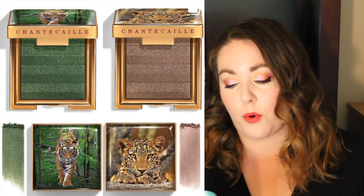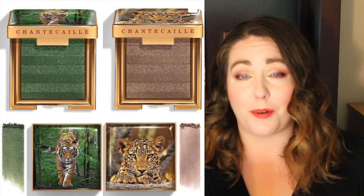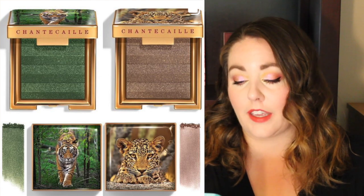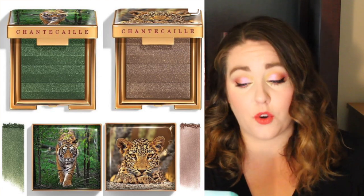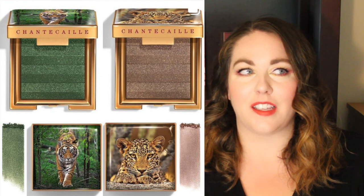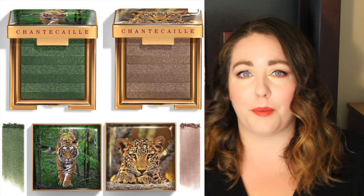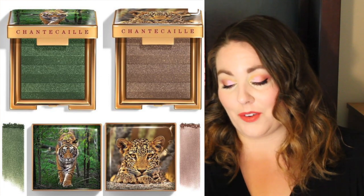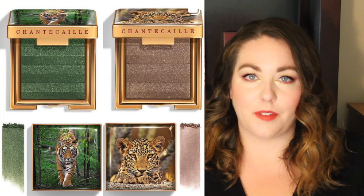It says that they're supporting the Sujan, I'm probably pronouncing that wrong, tiger and leopard conservation. But I don't see how much of that is going towards it. There's just not a lot of information, but either way, I don't think a single shadow needs to be $59 to be able to support a foundation. This is crazy. So they're multi-dimensional shimmers for $59. Yeah.